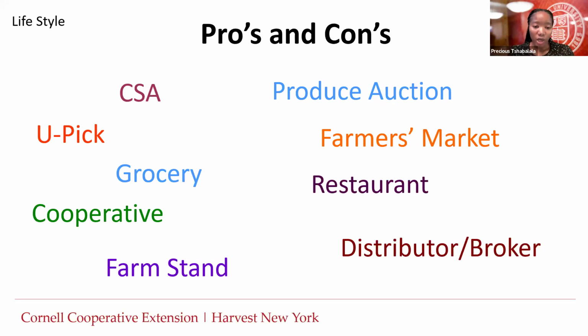Now, looking at other markets, online markets like selling directly from your website or through CSAs, the pro of this is that you have a wider reach. A lot of consumers you're able to access a broader consumer base beyond geographic limitations. There's also convenience that comes with online sales, and you're able to access data and market insights so as to analyze and make informed decisions.